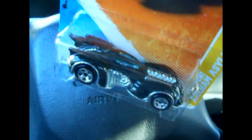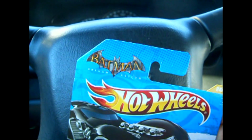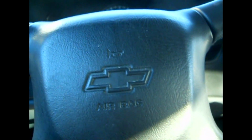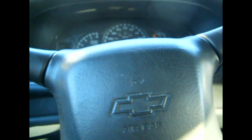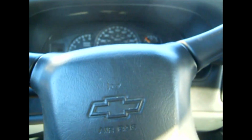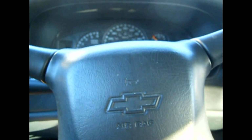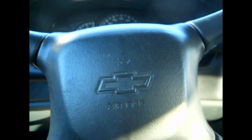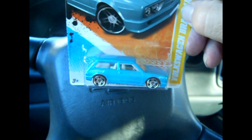Target Run. Batmobiles still shipping in the cases. Got the new Arkham Asylum Batman logo on there. There was a couple on the pegs. You know, I got a message from Tortoise Tom. Said, hey, I heard you didn't find the Brasilia yet. I'll send you one. I wrote him back and I said, you know what? I'll find it. Thanks for the offer, but I'll probably find it. I don't think it's going to be rare. There it is, VW Brasilia, and found it today. But thanks, Tortoise Tom. Appreciate it.